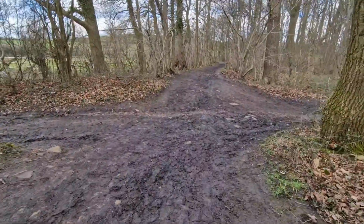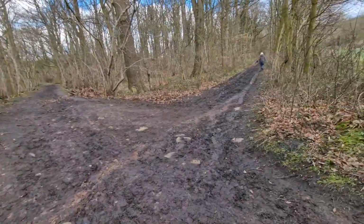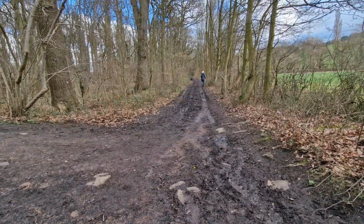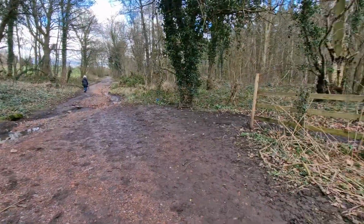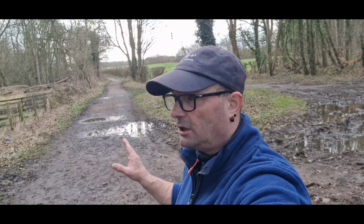So we get to the end of here. I'm not going to carry on down North Lane. We've cut off down here, which will bring me onto the old wagon way. So this is the old track bed for the wagon way. I've done a video on this before. If you want to check it back, go back and check it out.